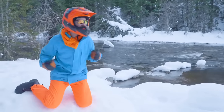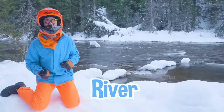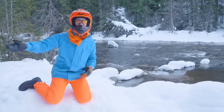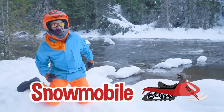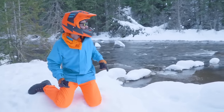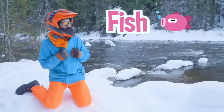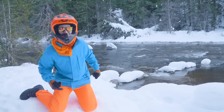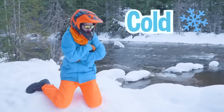Look at what we found! Yeah, we found a river! Whoa! This has been so much fun exploring with the snowmobiles and finding this river. Hey, do you know what animals live in this river? Yeah, probably some fish! Whoa! I definitely don't want to be a fish right now and swim in that water. That water looks so cold!